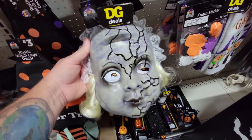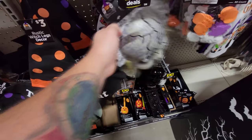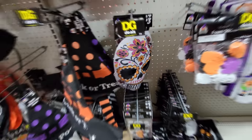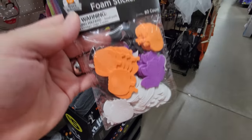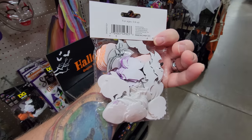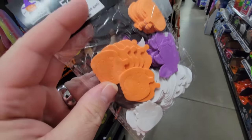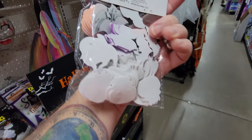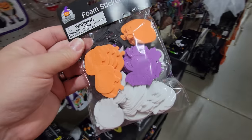Here's a creepy baby doll mask, it looks like. One eye. Okay, what's this? Oh, we got Day of the Dead masks back here. Okay. Look at this, we have foam Halloween stickers. These are actually really cool if you're doing like the scrapbooks. Look, you can tell from the back that there's spiders in there. Oh, there they are. Purple spiders, orange pumpkins, black bats, white skulls, and I would bet, yeah, there's ghosts in there too, white ghosts. Those are really cool if you're scrapbooking.